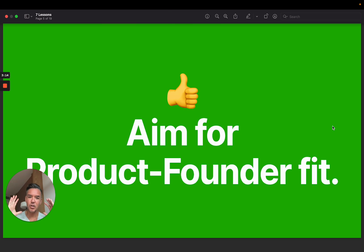All right, so we're going to go straight into the first lesson. The first lesson is aim for product founder fit. I think this is one of those things that doesn't get talked about enough. What is product founder fit?